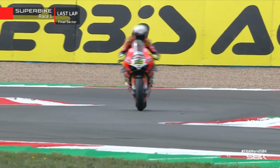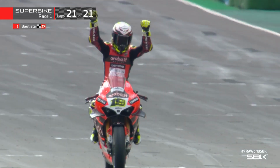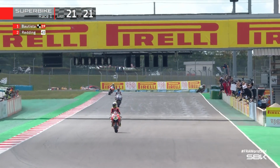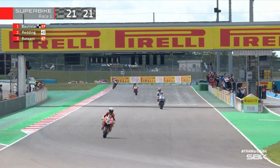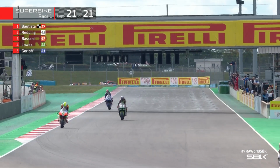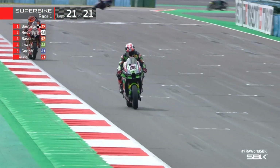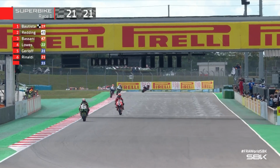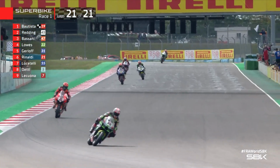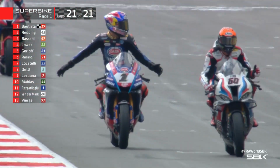Alvaro Bautista, with the 24th victory of his Superbike World Championship career, goes joint with Carlos Checa as the most successful Spanish rider for race wins in Superbike history, and he does it in Magny-Cours, where he'd never previously been on the podium. A decisive race in the context of the championship. Bautista wins it. Up onto the podium for a third round in succession is Scott Redding for second. Axel Bassani takes his first podium of the year. It's P3 for him. Comparative disappointment for Michael Ruben Rinaldi, who ran off the circuit whilst in the podium places and finishes in P6.